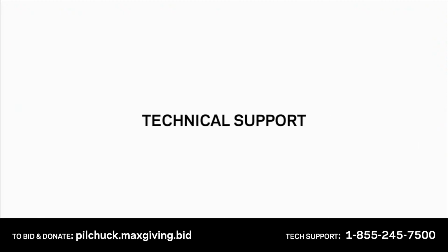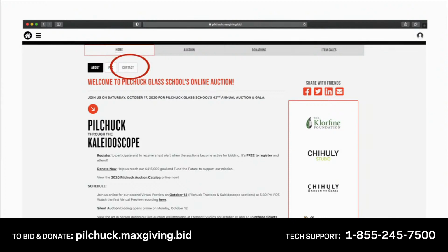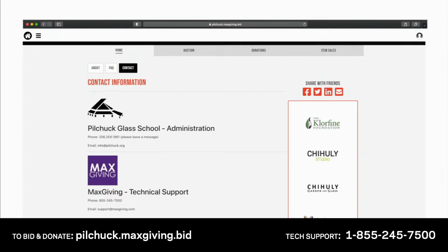For technical support, visit the home page on the auction platform and select the Contact button. Here we'll keep updated information should you need any technical support throughout the auction event.